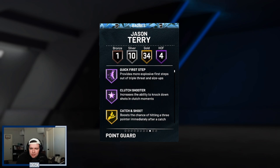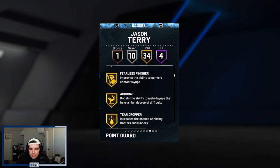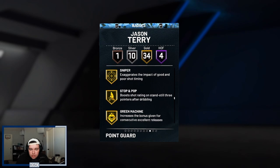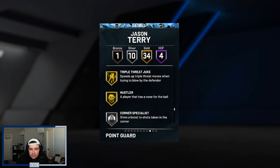Also comes with 34 golds, including Catch and Shoot, Difficult Shots, Fearless Finisher, Acrobat, Ankle Breaker, Glue Hands, Pick Dodger, Quick Chain, Lucky Number 7, Circus 3s, Pro Touch, Slithery, Bailout, Downhill, Handles for Days, Needle Threader, Space Creator, Stop and Go, Tight Handles, Deadeye, Sniper, Stop and Pop, Green Machine, Hot Zone Hunter, Unstrippable, Bullet Passer, Ankle Braces, Volume Shooter, Floor General, Fast Twitch, Triple Threat Juke, and Hustler.